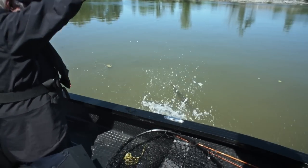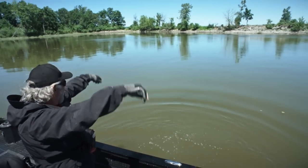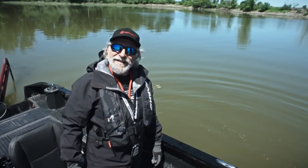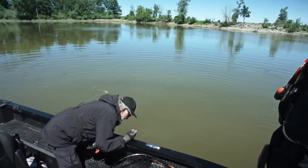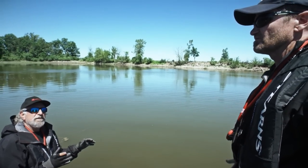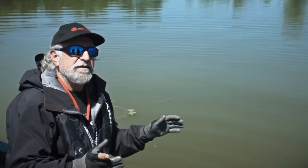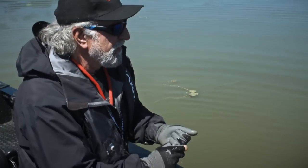Whoa. Perfect. Good release too, buddy. Look at him. Oh, man. That is awesome. Is that neat? The best part is how long it takes you to get one into the boat. How many fish have we had on? 10 so far, and we just got here, right? 10 in this little bay, you can get one in. Yep. Wow. We're working on 10%, that's good.